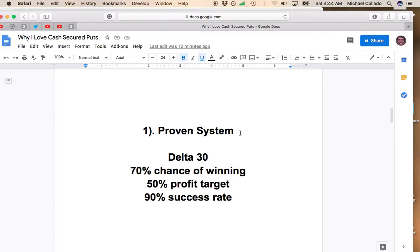In this system I use, I work with weekly option trades because you get more trading opportunities, and I sell puts at the Delta 30. The Delta 30 is a Greek that you'll find on an options chain. You can put in the Google search box CBOE, that's Chicago Board Options Exchange, options chain, and you'll find the website and what Delta 30 is. That means that put option has a 30% chance of closing in the money at expiration. So when you sell that Delta 30 put option, you already have a 70% chance of winning. So that's great.